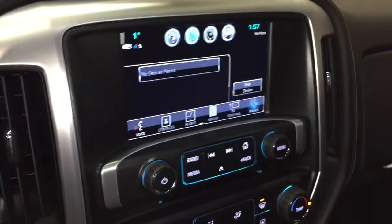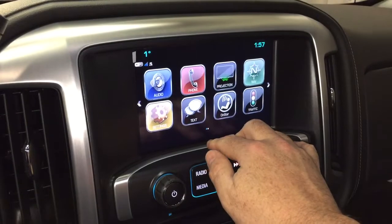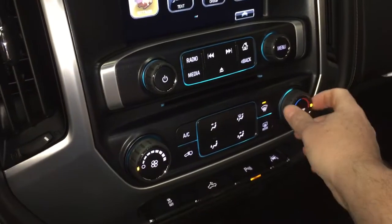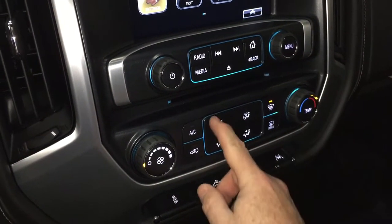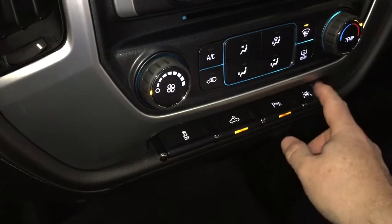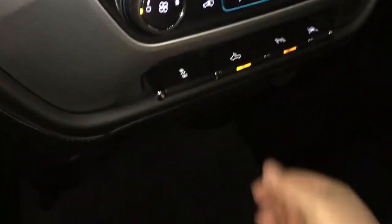You've got the phone icon. You can pair yourself up for hands-free calling and enjoy stored media, SMS text messaging and the full range of OnStar services. MP3 compatible CD player, temperature controls, front and rear defrosters, AC button, fan speed operator, got your traction control, cargo lamps on and off, and that is your lane keep system. While utilizing that, it's going to let you know if you've drifted out of the lane while you're driving.